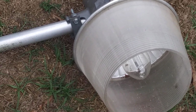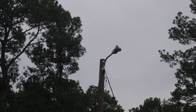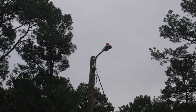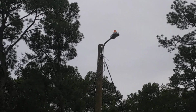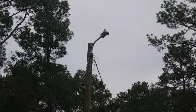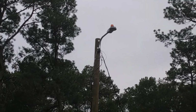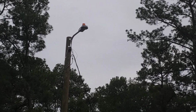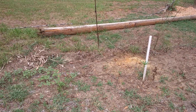Out with the old night light, in with the new night light, but not so fast. The old night light works way better than the new night light. The old night light had a larger area of light that it lit up at night. So new is not always better.